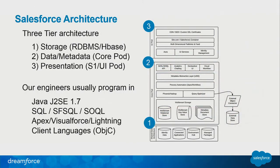So our architecture is in these layers. We have a logic layer, we have a data layer, and then we have a presentation layer. And the way that we run it is we have three sort of multi-tenant storage layers. One runs in an RDBMS, Oracle 11g. We also use HBase, and we have our own file store that we internally call Salesforce that works in a way similar to Amazon S3.